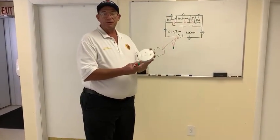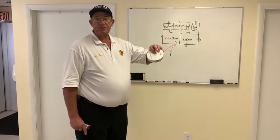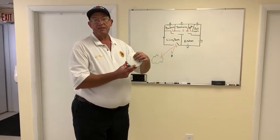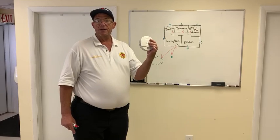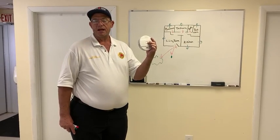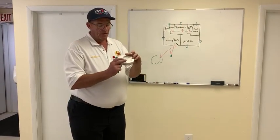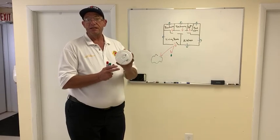But when you put your smoke detectors in, once a month, you want to test them. Each detector has a push to test button. You'll hold the button, and it'll beep once it gets to that point, and you'll know it's good. Most detectors nowadays come with a 10-year battery.